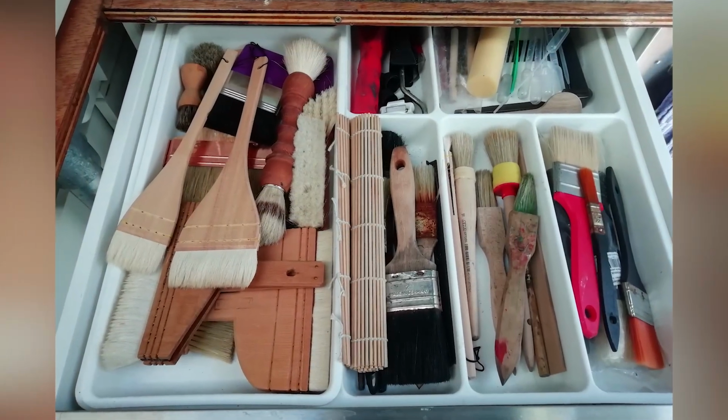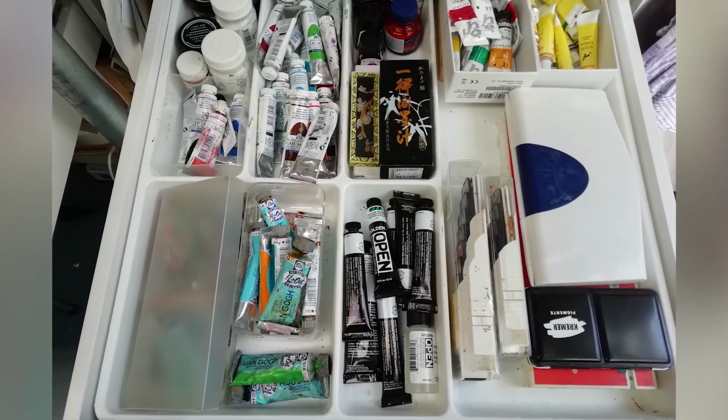I have something inside every drawer, from brushes and tools, that are normally more for bookbinding. I have paint: acrylics, oil, watercolor. This is also special watercolor. Then here you see pencils, watercolor pencils. We use a lot for repairs, to touch up. Retouching, yeah.